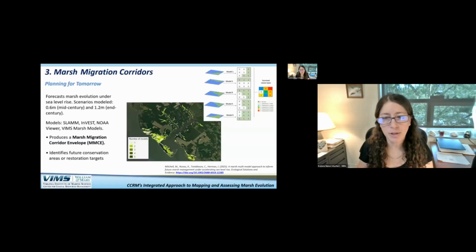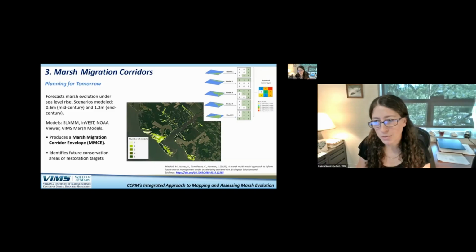Now onto the third component of the project. So we start with the baseline data from the inventories. Based on that, we provide best management practice recommendations for current shoreline conditions. And from there, we can shift our focus to planning for the future. So key questions are, where will tidal marshes migrate in the future? And how will upland areas be affected by this migration?